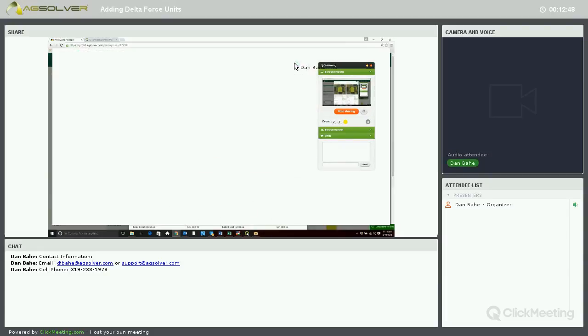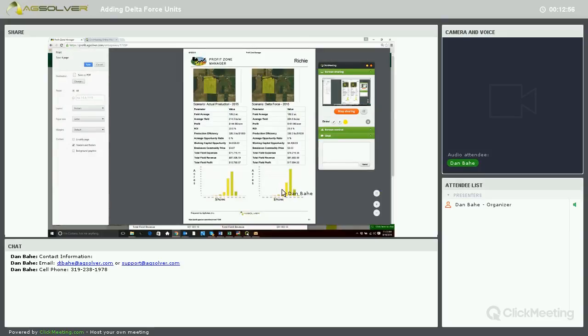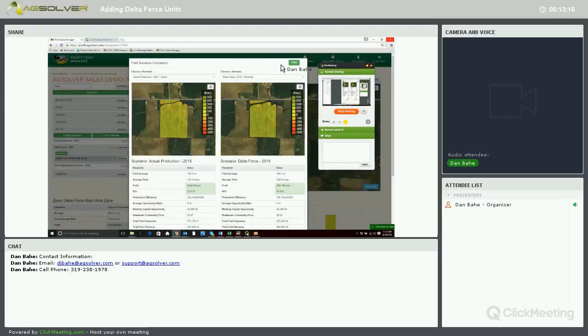Then we can print this or save this report. So we can save to PDF or really send it anywhere. And so it's a nice 1-page handout. So explaining the basic before and after visuals of this scenario. Close out of this.